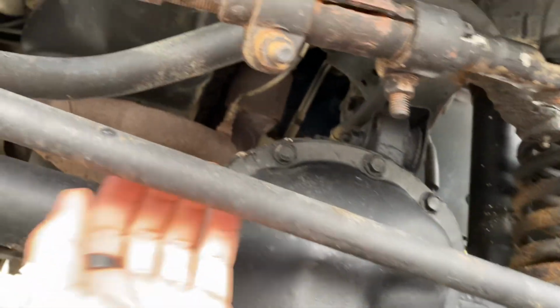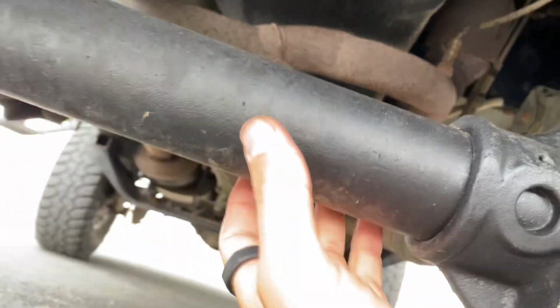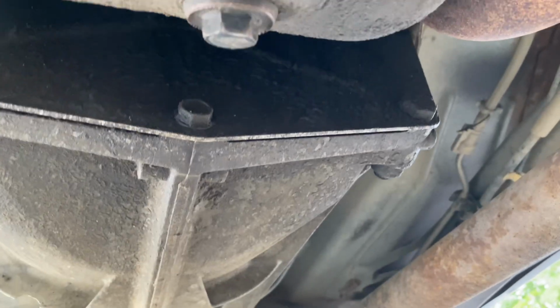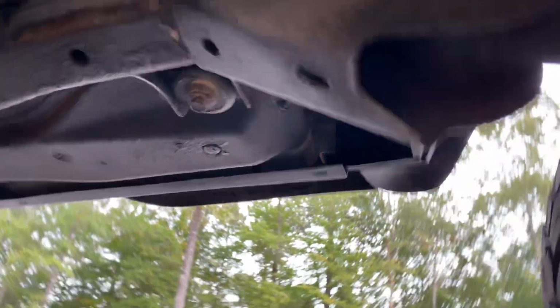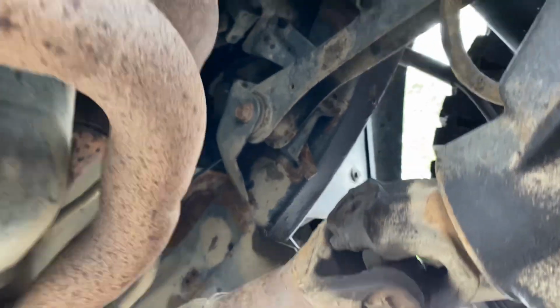Tie rod bar looks good, track bar looks good. Axle housing is actually really decent. Front oil pan's not leaking at all. That's where your rear main seal typically comes down. It's dry as a bone. Transmission looks good. So, I mean, as you see, most dealers would probably think this is pretty clean.